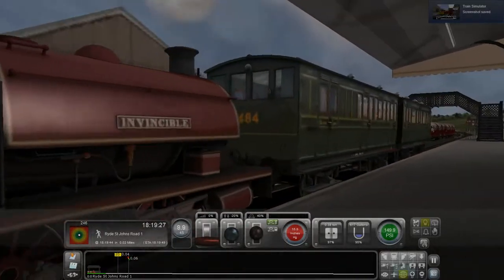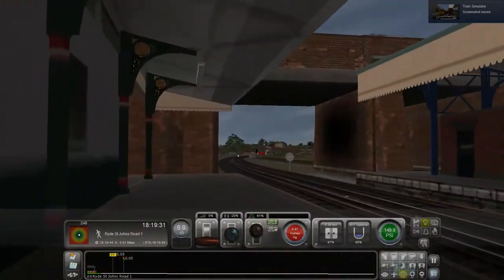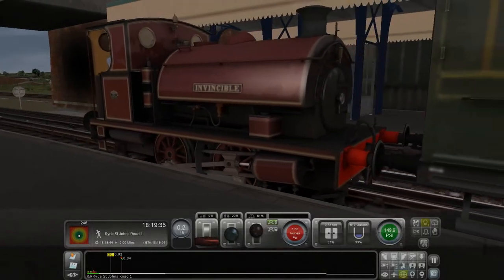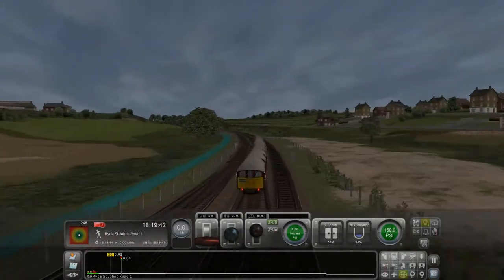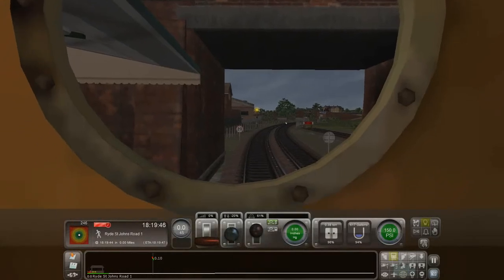Nice. The back of the train. Stop. Right, actually, we're not too bad. We're only a couple of seconds early. He's off to Shanklin. He is definitely off to Shanklin.